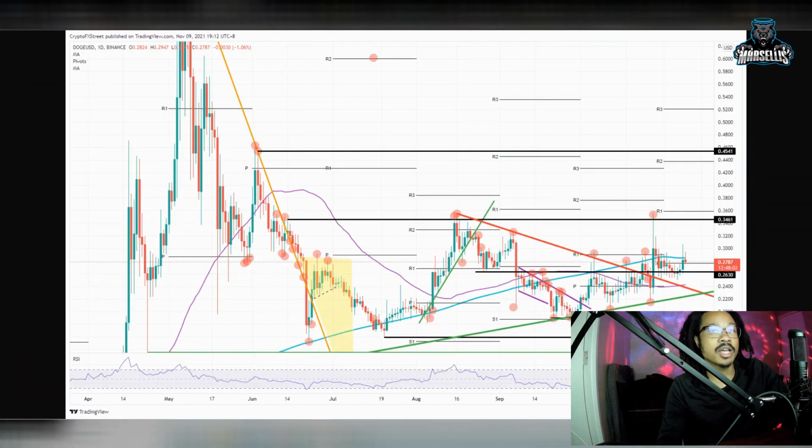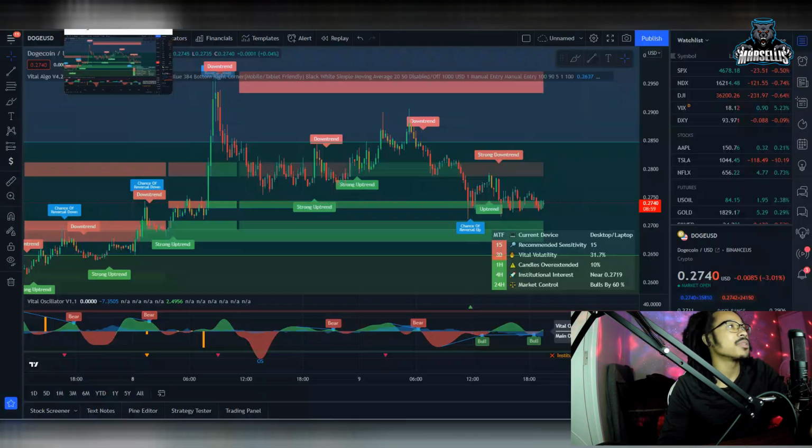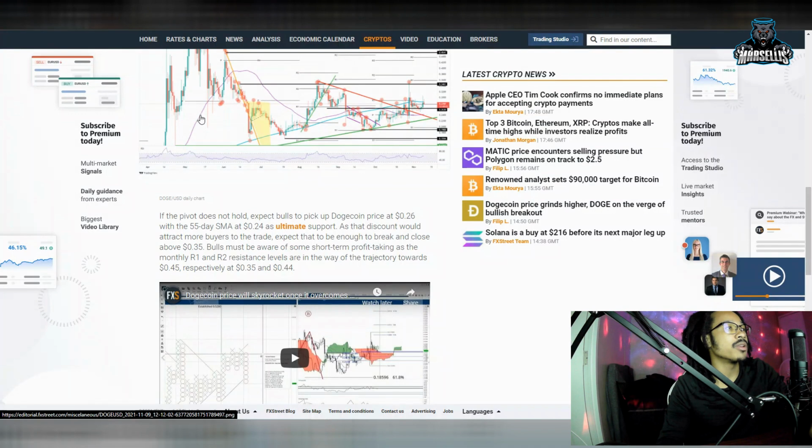So yeah, a bunch of technicals here, but we do got a lot of potential here with Dogecoin. We have some resistance here at 34 cents that they're showing, and then more at 45 cents, and our pivot level here at 27 cents. So let's go back over here and keep reading some more.